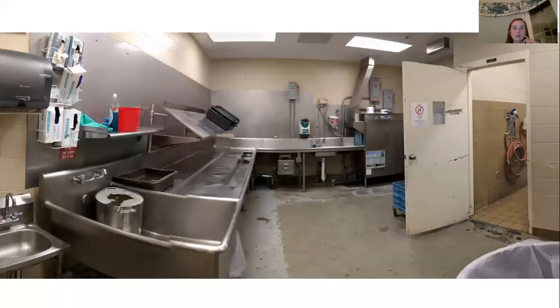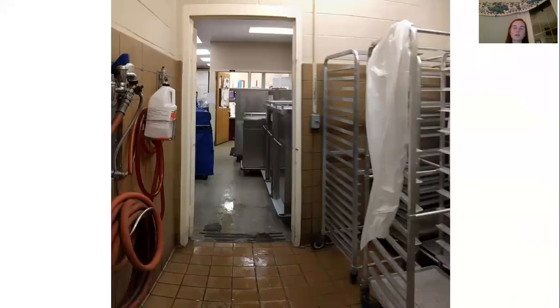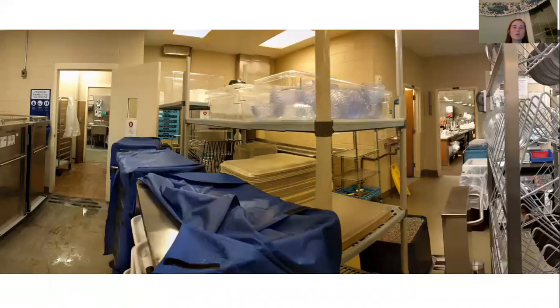Here's our dish room, and it's nice and big, not really that congested. It's able to handle the load. We're going to take a right here and go through that little door. Here we are in that little hallway. Here's some racks that we use to pick up old food. We just went through that door.